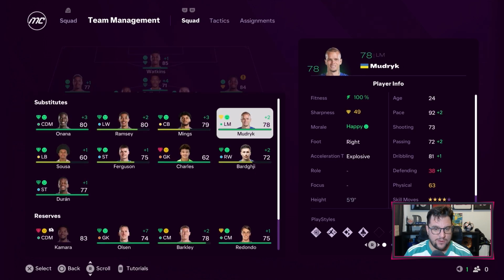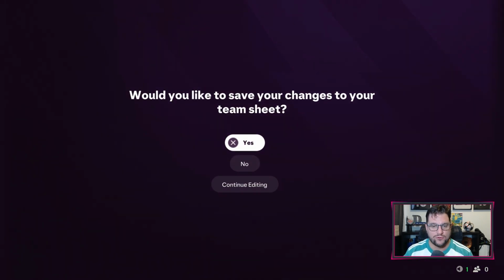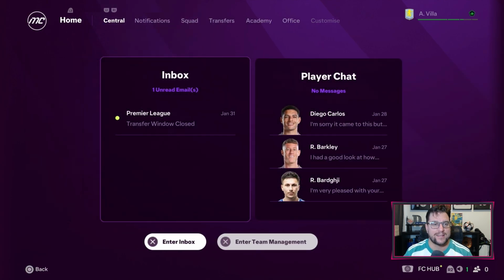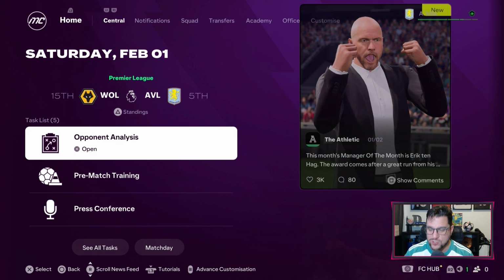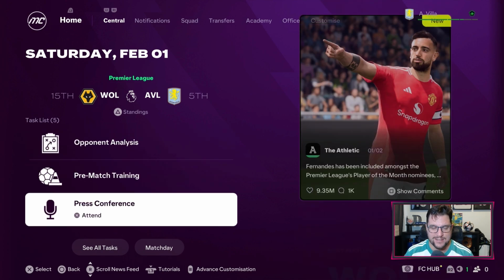Do I start? We're going to start. In fact, we're not going to do it. We're just going to do it for this game. We are going to start Mudryk for this game, but we're not going to put it in the normal team sheet. Right, let's get into the Midlands derby and play Wolves as our first game with how our squad is going to be finalised for this season. That is a terrible sentence. See you at the kickoff.